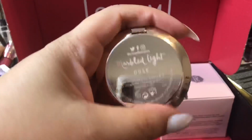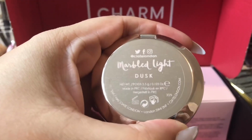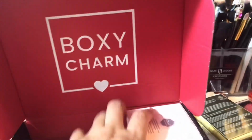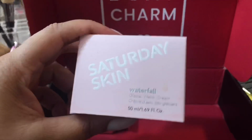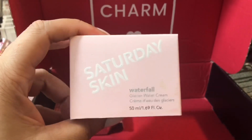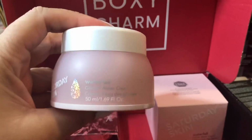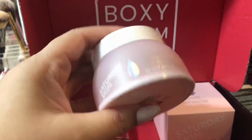Next, this is the one that I got to choose. When you have the $25 subscription, you get to choose from 2 products. This is the Saturday Skin Waterfall Glacier Water Cream, an anti-aging glacier water cream that delivers mineral-rich moisture while protecting skin from free radicals. A fusion of ferments, amino acids, and plant extracts help calm skin while boosting vitality and suppleness. This retails for $39.